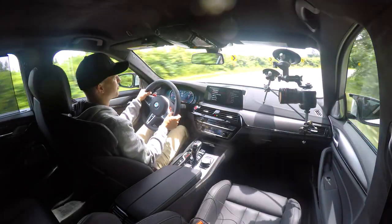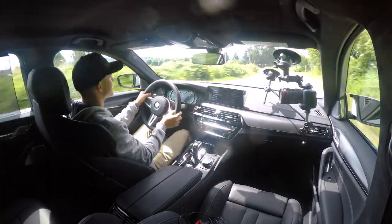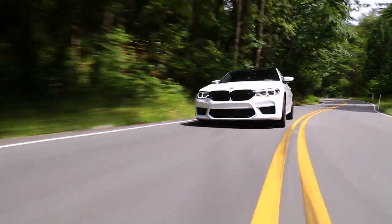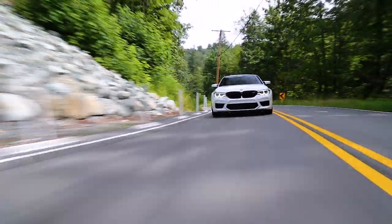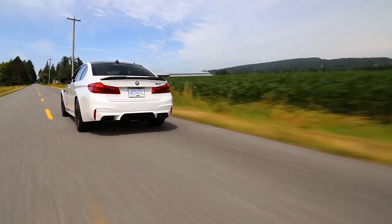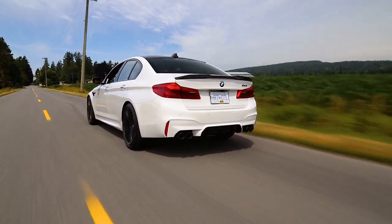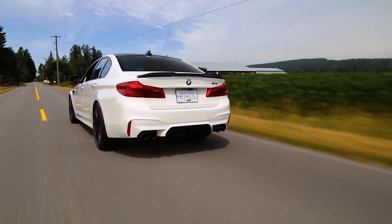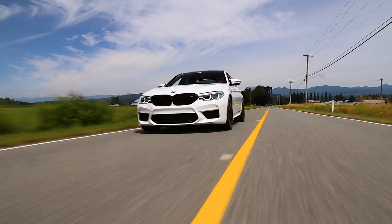I've already got to catch my breath, you guys. It is absolutely ridiculous how fast this car is and how well BMW has managed to mask the 4,200 pounds that this car weighs. Now, this BMW M5 is the first M5 in history with all-wheel drive, and even with that xDrive all-wheel drive system, it is much lighter than the outgoing F10 M5. I don't know how BMW managed to do that.